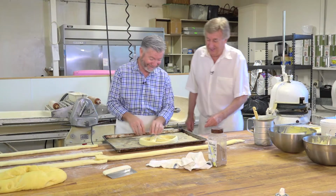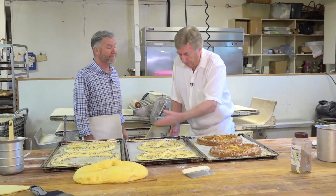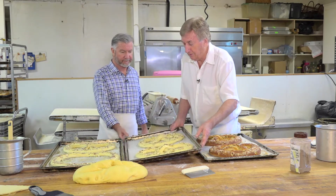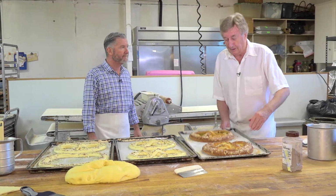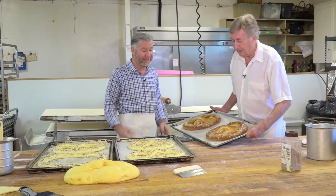Okay. Now one more item. Say almonds again. So now the product is made on the table. Now it's ready to go in the oven. Beautiful. And then it sits in the oven at 350 for about 20 minutes, 25 minutes, depending. And then it comes out like this, right here. Well, it looks amazing. This was a lot of fun.